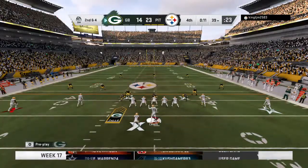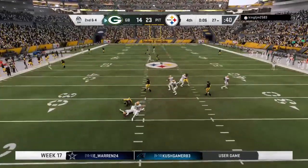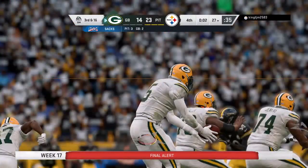Let's go, defense. Our time. It's our time. 2nd and 4. Nowhere to escape, and he goes down. T.J. Watt in there to drop him as that clock continues to run.